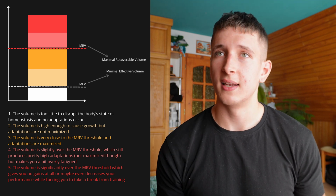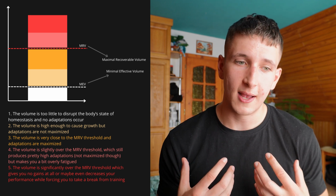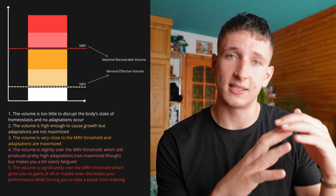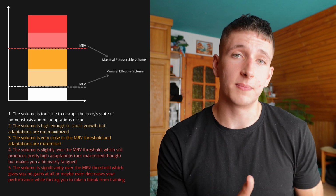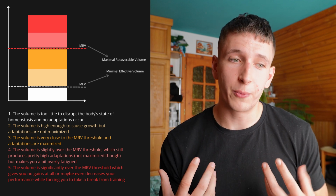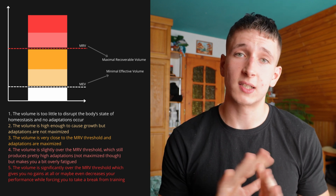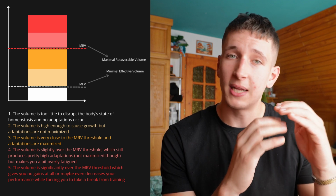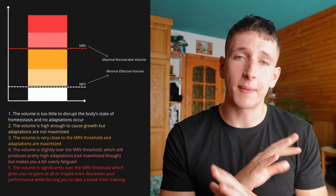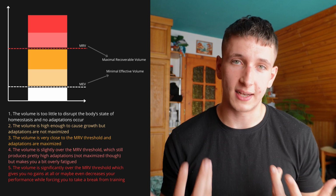The second level is your volume is high enough to cause some growth, some adaptations, but the adaptations are not maximized. It basically means you could have done a little bit more and caused a little bit more growth. But we're getting growth here, we're getting adaptations, so it's already really good. The third level is like a sweet spot. We come exactly as close to the MRV as possible, but we don't surpass it. So we're maximizing the potential adaptations and growth we can get from that workout.